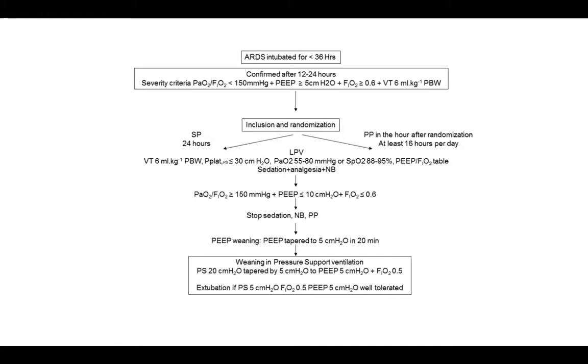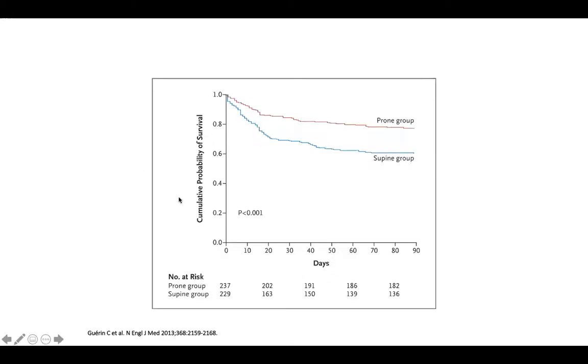And then there's some details about how they weaned those patients from ventilation. So that was the PROCEVA trial, and here's the key outcome. So this is a cumulative probability of survival versus days in the prone group and the supine group. And what you can see is a substantial mortality benefit that starts early. There's very early separation of these curves.